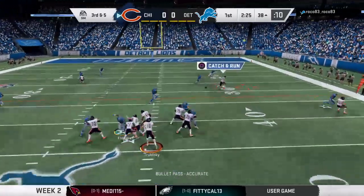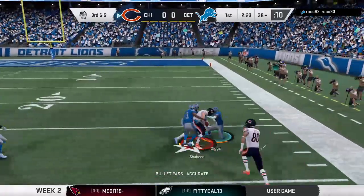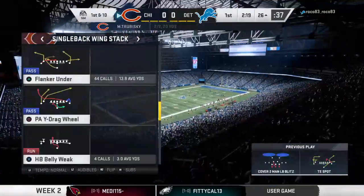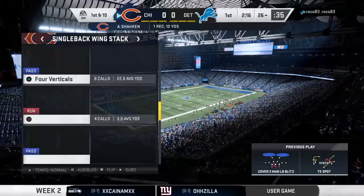Now it's Trubisky. Able to find Shaheen, the tight end. And it's going to be another first down as they'll get him to the ground at the Lions' 26.